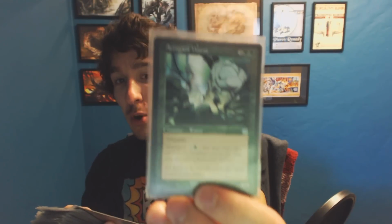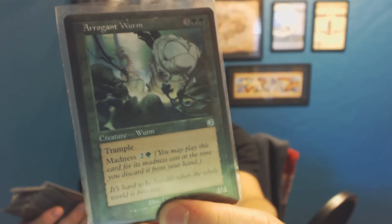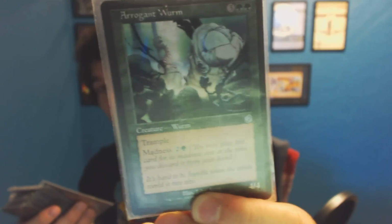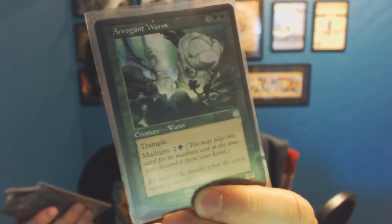Wow. Arrogant Worm. This was one of the rarest uncommon cards ever. It was so difficult to get your hands on these things. Come on. There you go. It's got Trample, 4/4. Costs 5 to put into play. It's pretty expensive, but the madness cost is there, and it's got Trample. Trample is so useful as well.